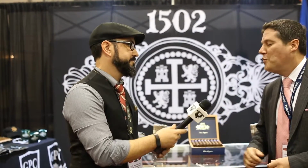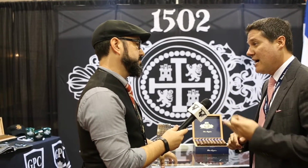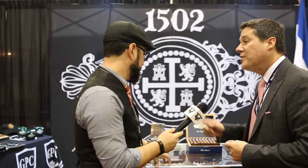All right, the Sapphire. Talk about 1502 it. 1502 Blue Sapphire. It's a pure Nicaragua, and we have all three regions. We do not have Ometepe. We got Esteli, we got Condega, and we got Jalapa, of course. The wrapper is a Jalapa Habano Maduro Natural. It was really tough to make a Maduro Natural from Jalapa. So we did manage that one, and it was phenomenal. More full body to it, a little bit more spice to it, and people were asking for that.